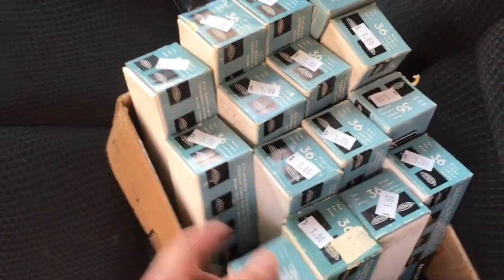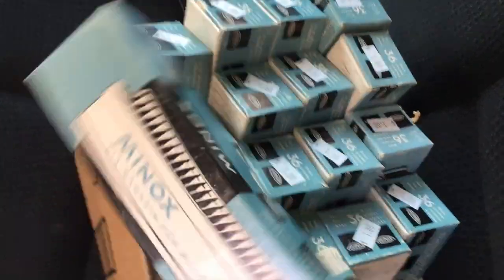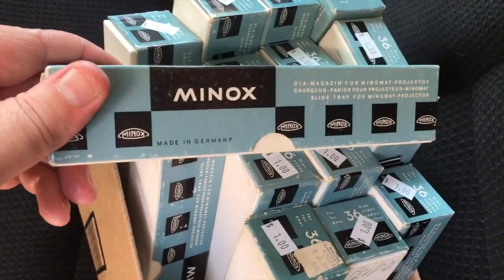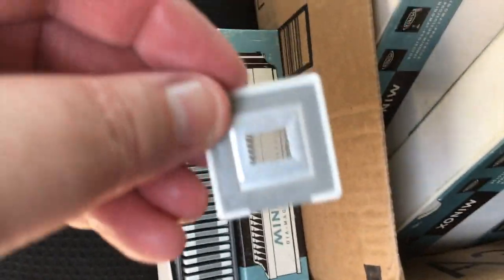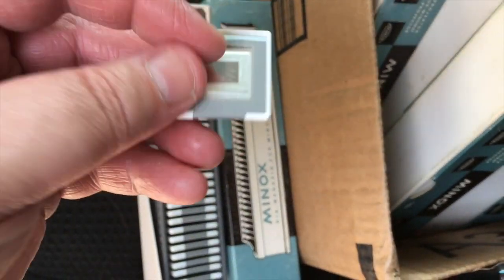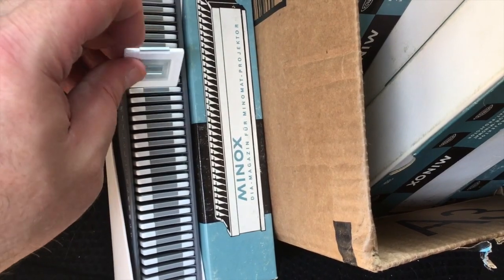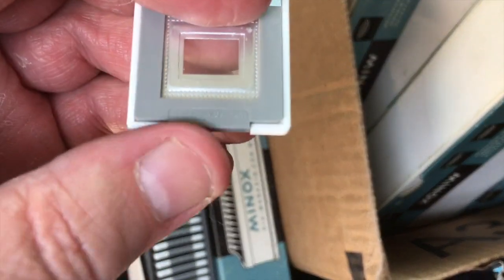Okay, this is a weird estate sale find. These are these Minox magazines. They're basically slide trays made in Germany. So there's slide trays in here, and they're full of these little things. And there's no actual slides in them. These little things open up and you drop your slide into it. A little plastic tray thing.